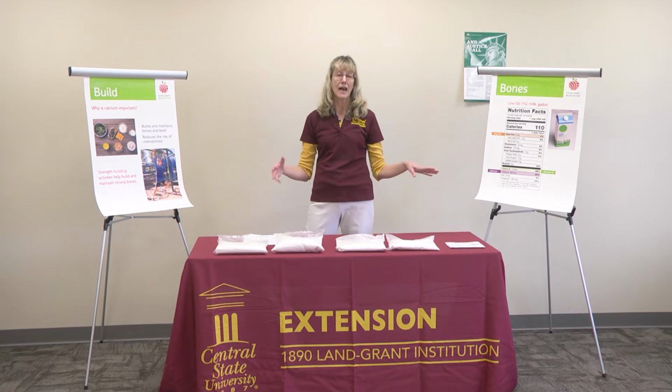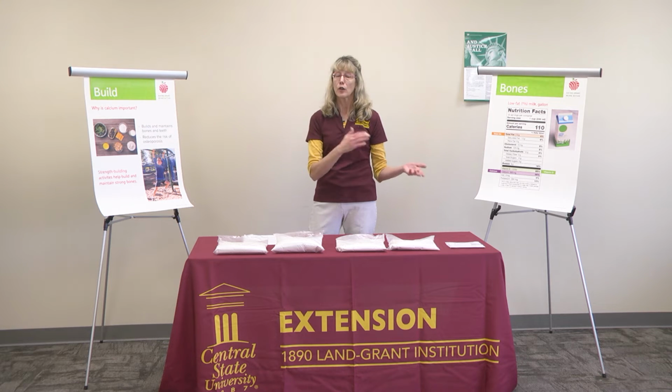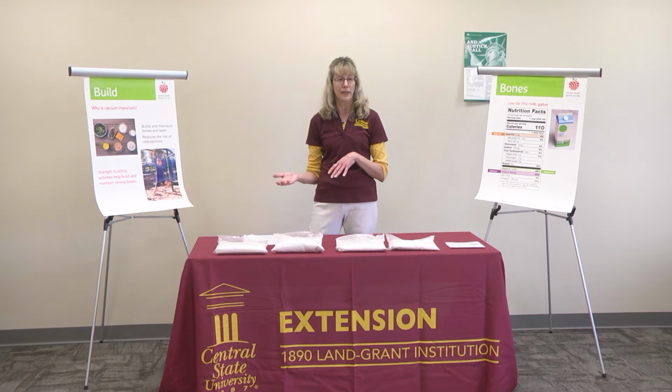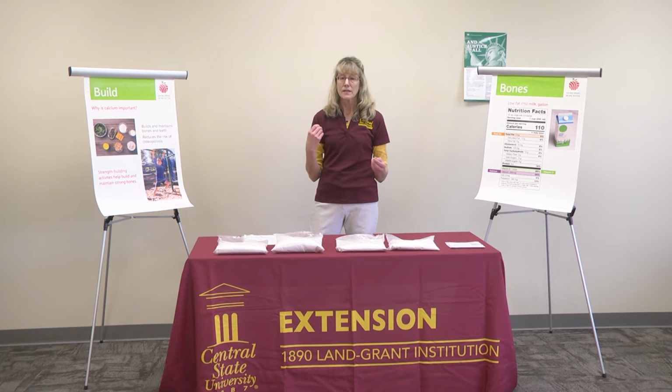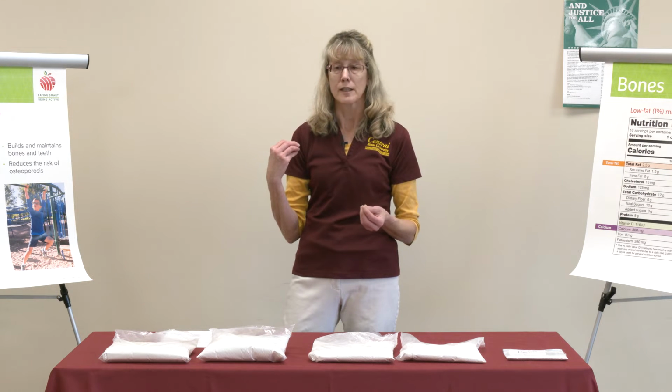Calcium is not just about bone structure, but calcium also is used in your muscles and your nerves. And so your heartbeat, if you don't have enough calcium or you have a calcium deficiency, not only will you have weak bones, but you also have some issues with your heartbeat, because the calcium does assist in the heart contracting and relaxing.